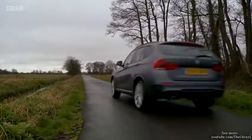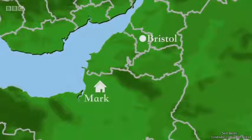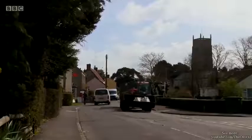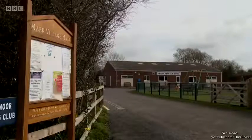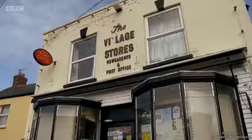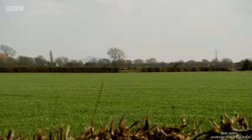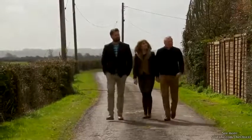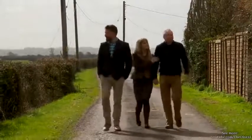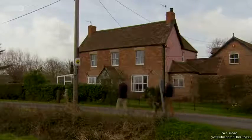Yes. For our first property, we're heading to the village of Mark, which is around a 50-minute drive from Bristol. Mark has a vibrant local community thanks to its village hall, which hosts a variety of weekly activities. With a convenience store, post office and 2 pubs, it is surrounded by open countryside. This village would provide Laurie and David with the tranquil setting they're after. Our first property is a short stroll from the village down a quiet lane, overlooking open fields. This is our first offering.